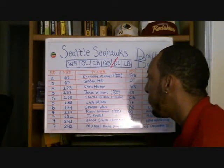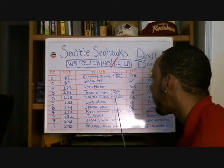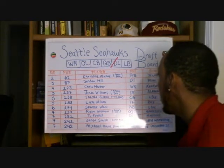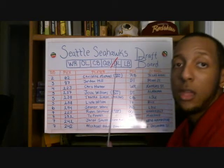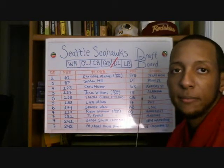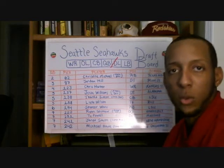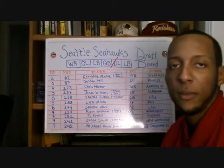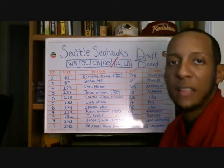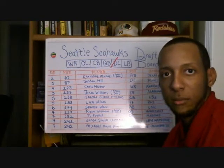You look at the fifth round. Pick 137. You got this one from Detroit. You select Jesse Williams, defensive tackle out of Alabama. Right here, you got a second round talent in the fifth round. Strictly because of the medical. If not for the medical, this guy's gone in the fifth round. This guy's gone in the fourth round. This guy's gone in the third round. You got yourself some value here.